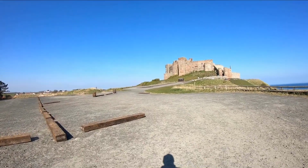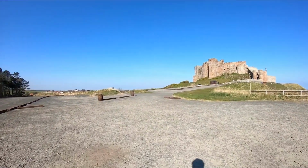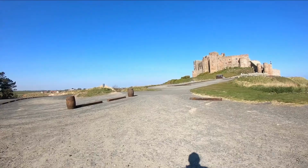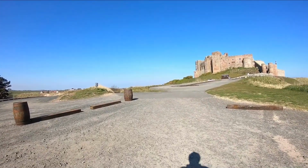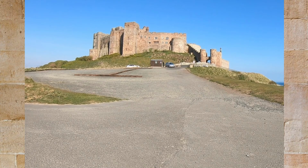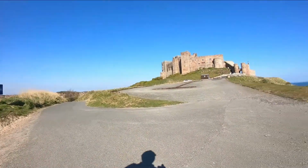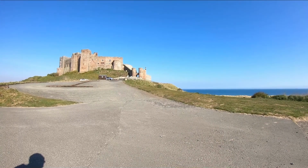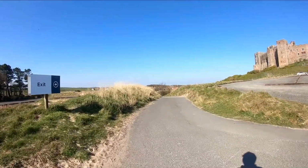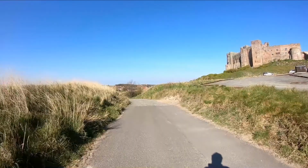This is a visitor car park for Bamburgh Castle. In normal times, on a sunny day like today, it would be heaving with cars. Today, with the nation still in the grip of coronavirus restrictions, the car park stands totally empty. We begin the short descent towards the Links Road car park, where our walking photo tour of Bamburgh will draw to an end.